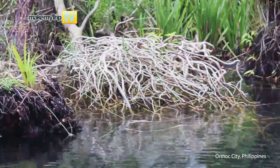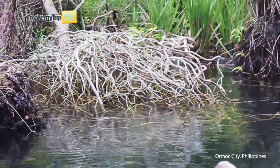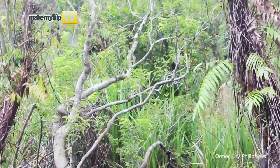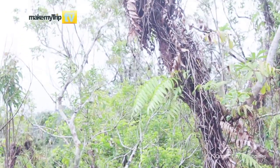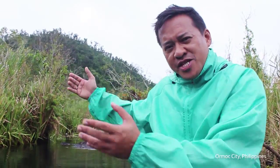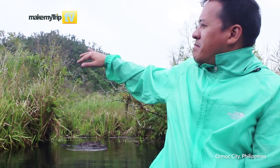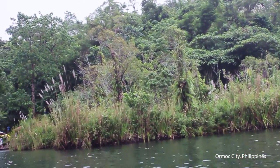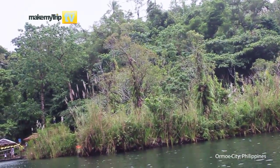We're actually here at the Lake Danao Marsh, and it's a swamp. There is vegetation and abundant fresh water surrounding this area. And right behind me is a connected hill that goes up. So you can just imagine the vastness of water surrounding this particular crater, and lush vegetation all around. Only here at Make My Trip Travel TV.